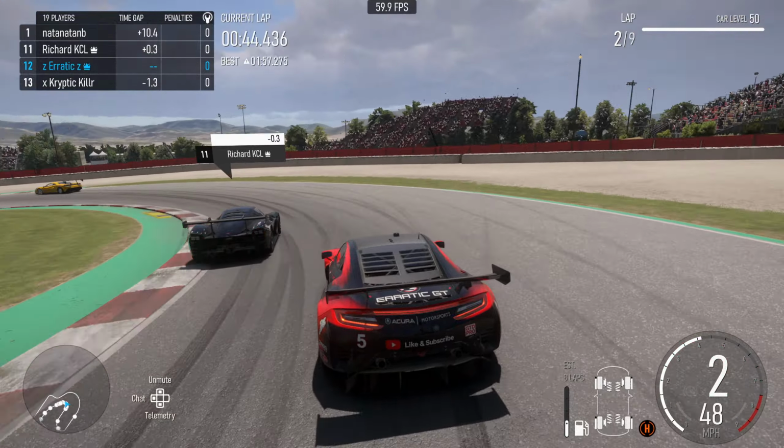All right, we're up here into P8. We got this Crossbow GT2 bearing down on us. Probably gonna be an idiot going into this corner. Thankfully not. I was a little worried with how quickly he was closing that he might try some crazy up the inside move there, but thank you, Richard KCL, for not doing that. All right, well, as soon as I said something, huh? Couldn't help yourself, could ya?